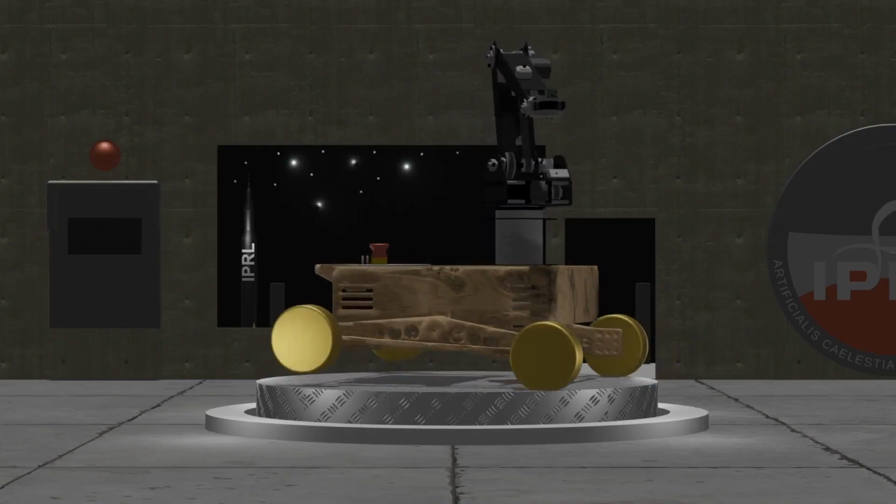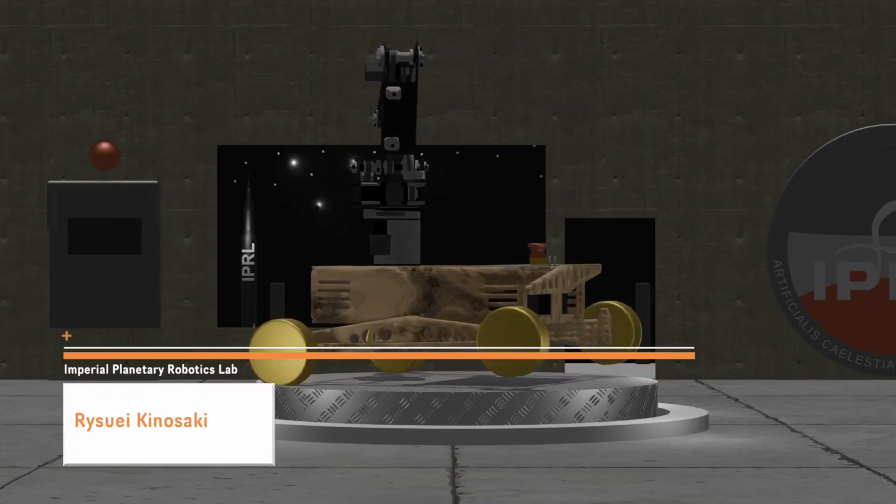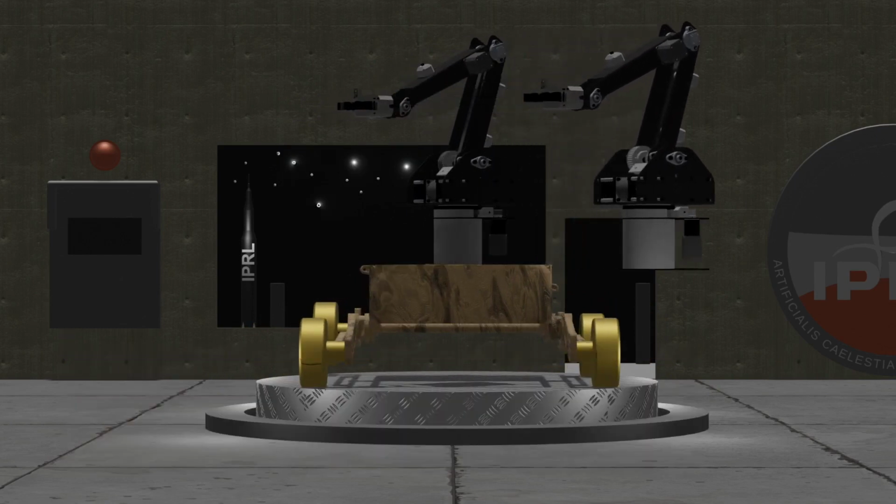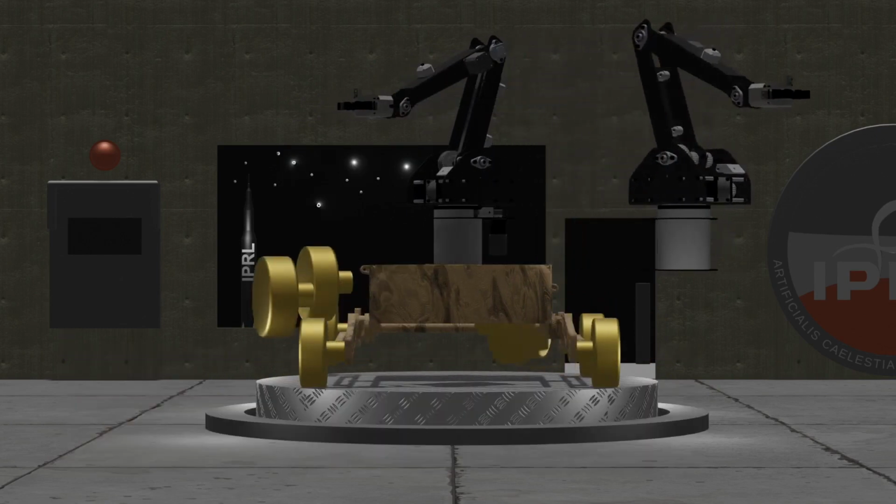Hello again. Let me tell you about how the remote control works. First, let me tell you the main component of the Harbinger to be controlled. These are the arm, which will play the main role in the maintenance task, and the wheels for the movement.